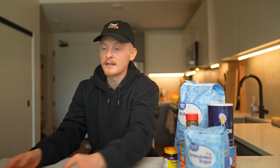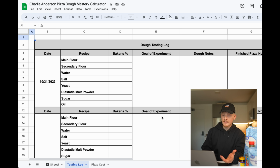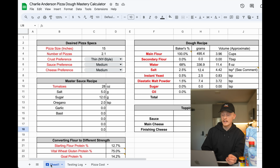And now that we got all of our ingredients, we can work on this recipe. So this is something I use for most of my pizza recipes, especially when I'm doing my pizza pop-ups. And it's also something that you'll get access to if you join my dough mastery workshop. But basically what it is, number one, it's a recipe spreadsheet. I've also got a testing log on here so I can track my experimentation and my results. And then I have a sheet where I can track my ingredients. And once I've got the costs entered here for the specific ingredient that I use, I can change the pizza size, change the topping amounts, dough recipe, and it'll automatically calculate the new cost to make that pizza.